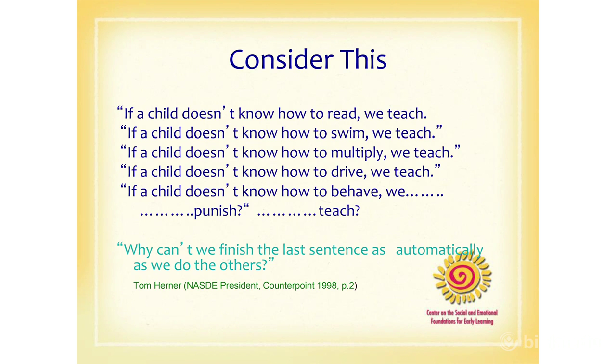One, two, three. If a child doesn't know how to read, we teach. If a child doesn't know how to swim, we teach. If a child doesn't know how to multiply, we teach. If a child doesn't know how to drive, we teach. If a child doesn't know how to behave, we punish, teach.